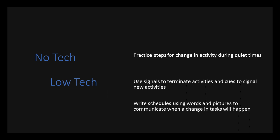So for no tech things, practice what it means to move from recess to reading group, or vice versa, or, you know, now you're going to walk down the hall and go to gym class in a quiet time to practice what needs to happen.